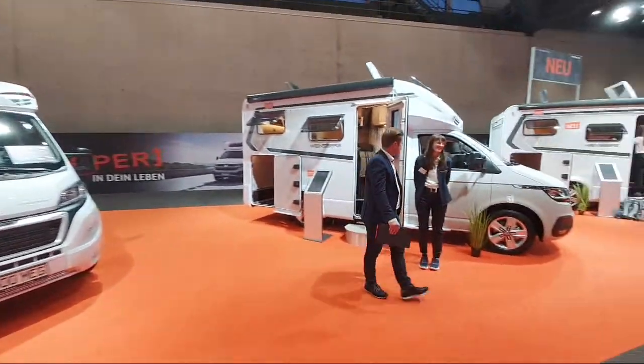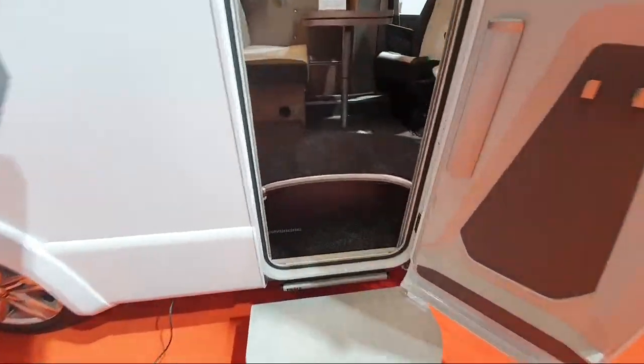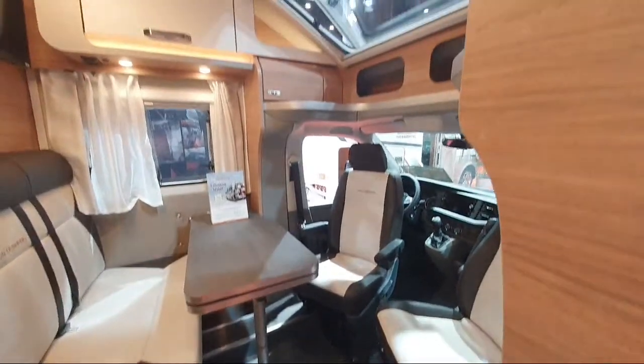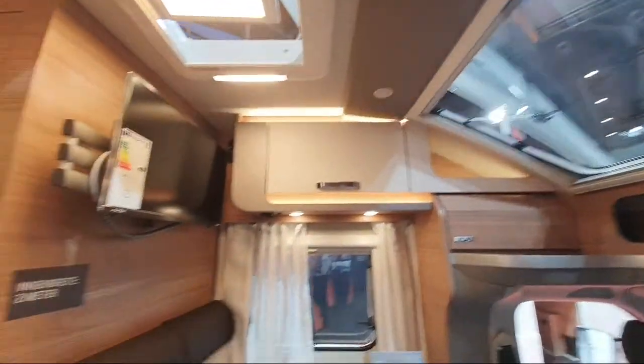So I can get in now. So let's have a walk up. There's a step up and then there's a step down there, but really, given the size of it, you can't expect otherwise. We haven't put a bed up here. The optional bed's gone. Good idea.